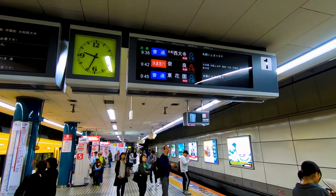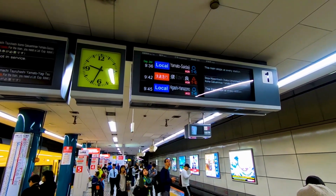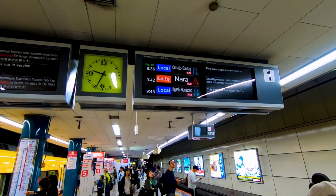We're going to be taking the 9:42 train to Nara.